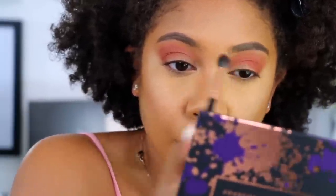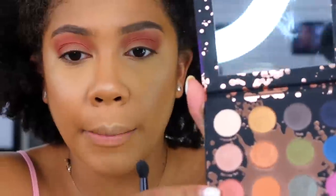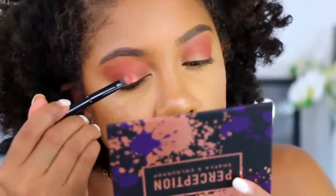I'm not even using an expensive brush. This is a BH Cosmetic brush. All right, so next I think I'm gonna take this little brush right here. This is a little Anastasia Beverly Hills brush. Gonna spritz it, and I am going to take this color. It has been staring at me ever since I opened up this palette, but it's the one called Strut and Slay, this one right here, and we're just going to pack that onto the lid first.